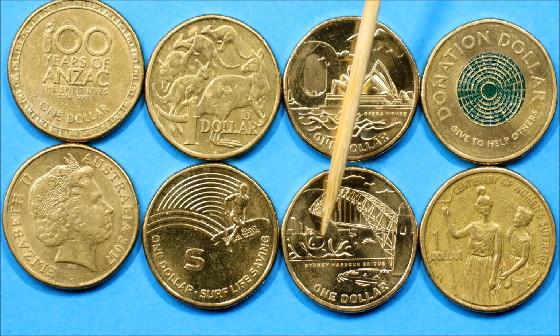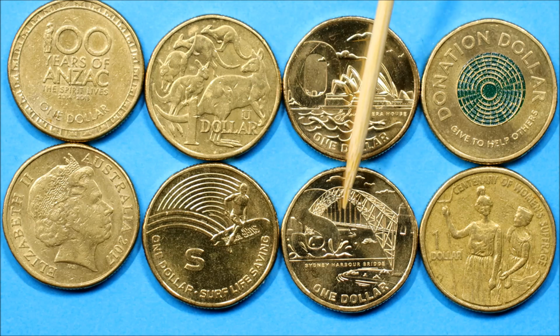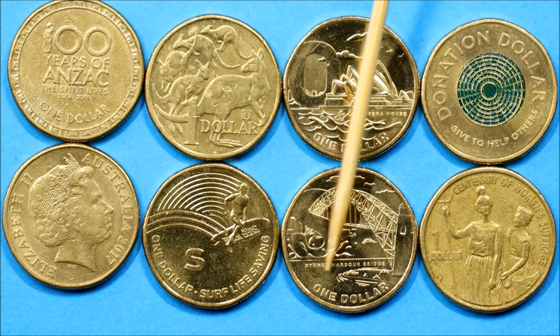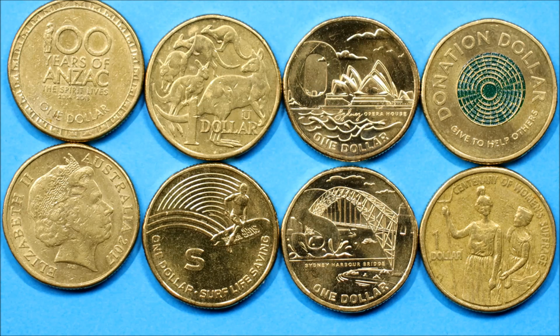So nice. And O for Opera House and S for Sydney Harbour Bridge. Got two New South Wales ones there, the only two from New South Wales. Lovely coins, beautiful. These two are really nicely designed, the O and the S.